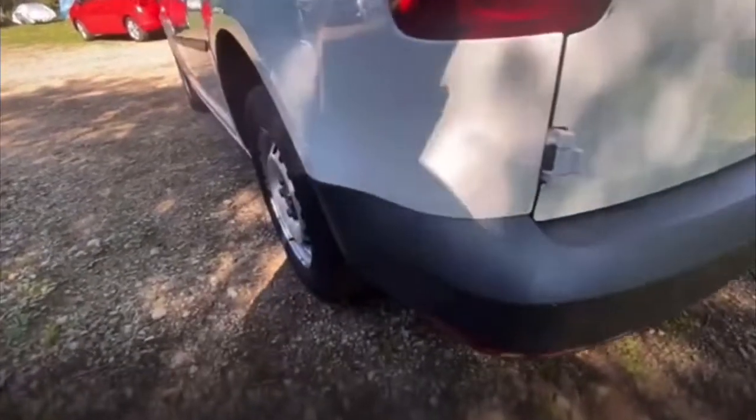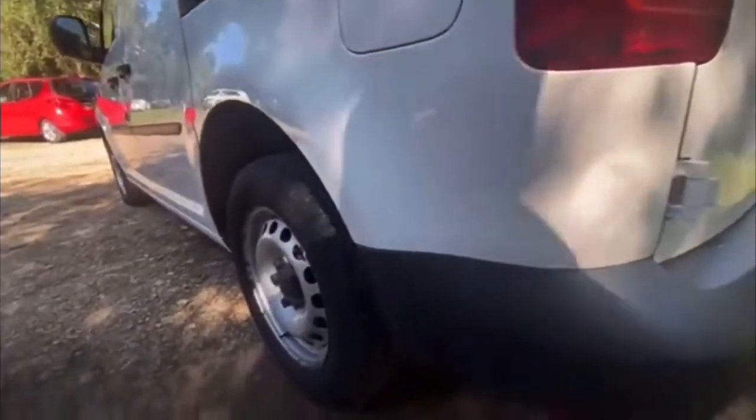Right, so passenger side rear tail lights in nice clean condition. There's a little bit of a crack on that one. Nothing serious, it obviously doesn't impede on the light, but it is there. Rear bumper, nice and tidy, there's no damage.